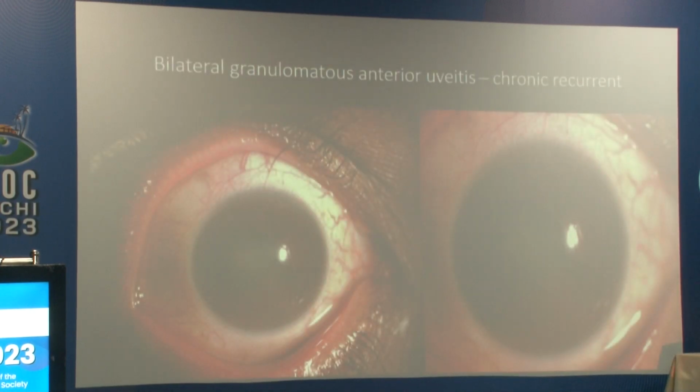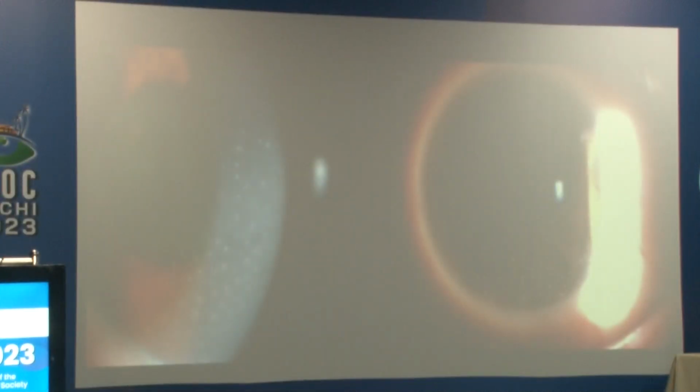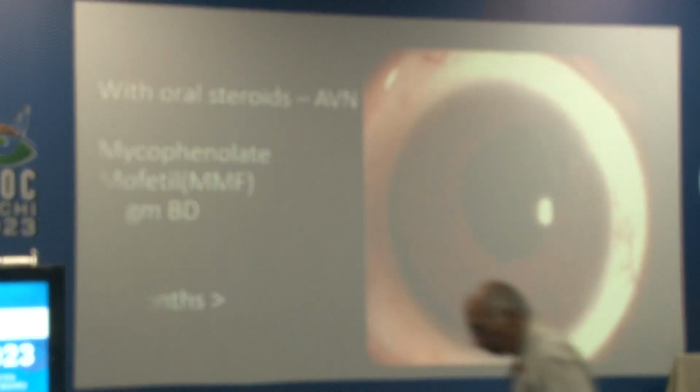It was bilateral granulomatous anterior uveitis, with all granulomatous KPs here. Granulomatous KPs with some corneal haze, broad posterior synechia with complicated cataract. This is the fundus picture with mild vitritis, more in the right eye and in the left eye. So this picture on the left is granulomatous KPs in one of those recurrences post cataract surgery.